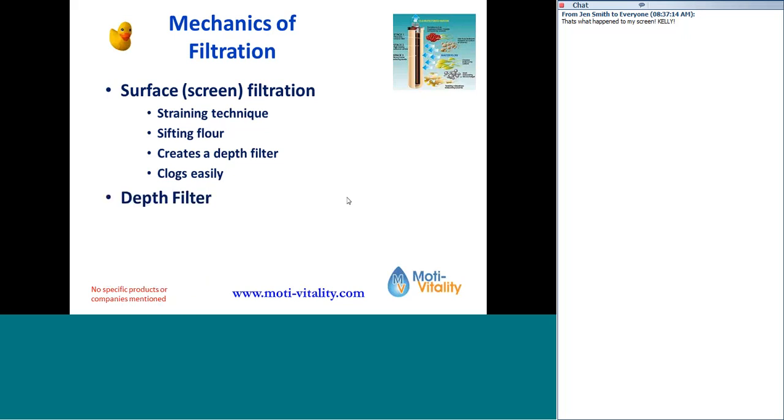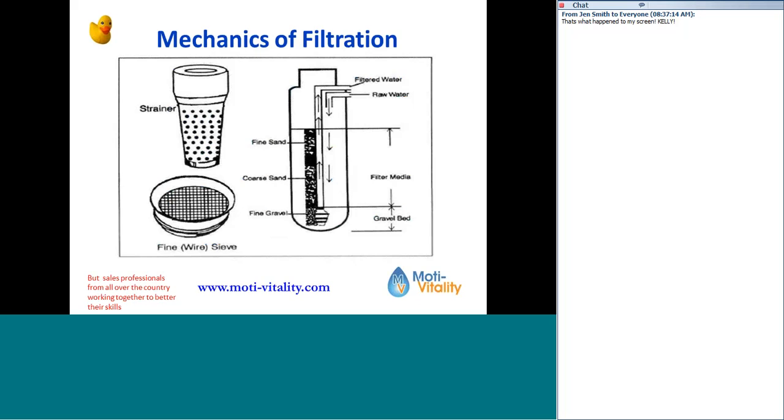And then the depth filter, which we kind of talked about, is usually a tank filled with loose media. Here you have a couple of different types. The fine wire sieve, I guess you could use this or a strainer to do your screening filter experiment. It's not nearly as fun as the other way, but I guess it would work. And then you have your depth filter here. In the depth filter, you'll notice they put the fine sand, the coarse sand, layers of different size media and different types of media in that filter. So that's your depth filter.